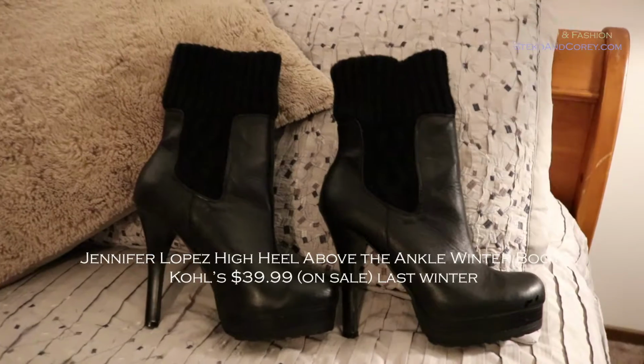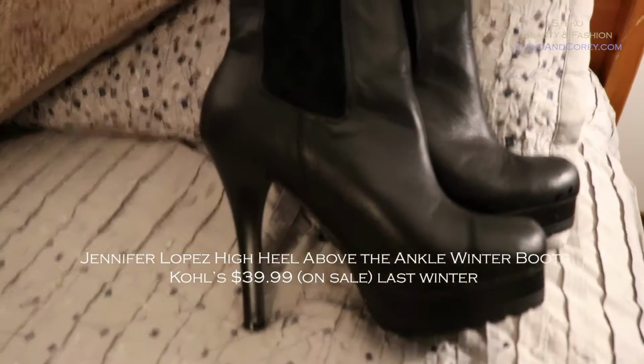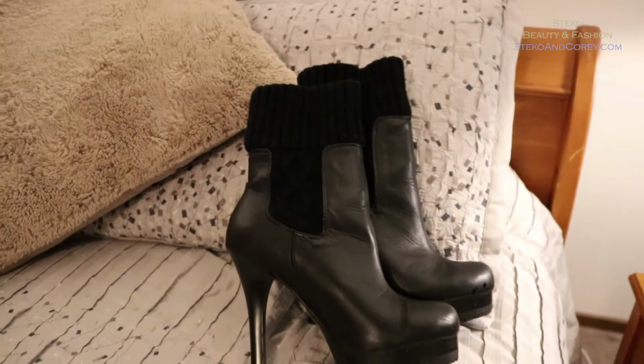These are J.Lo's black high-heel leather boots. There's knit around the ankles. They're really, really stable and really easy to walk in. These are a fantastic find. I found them last winter on sale at Kohl's.